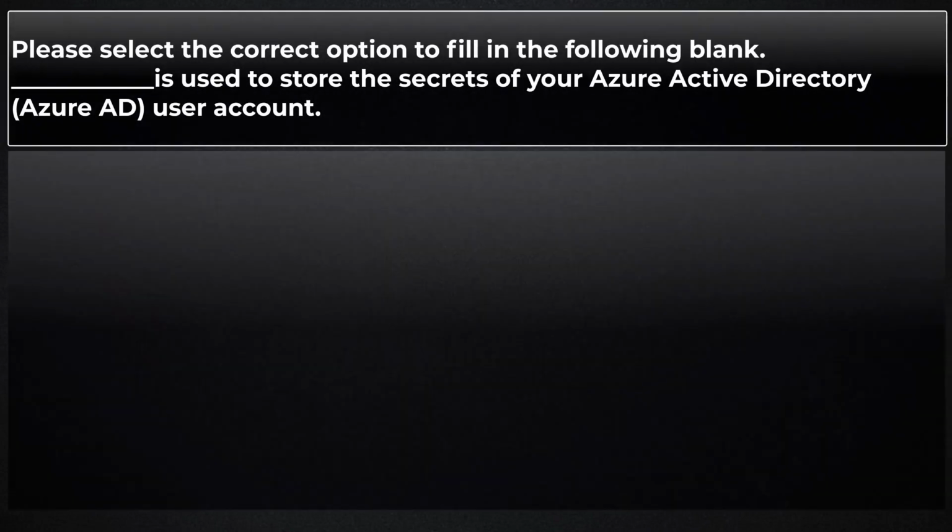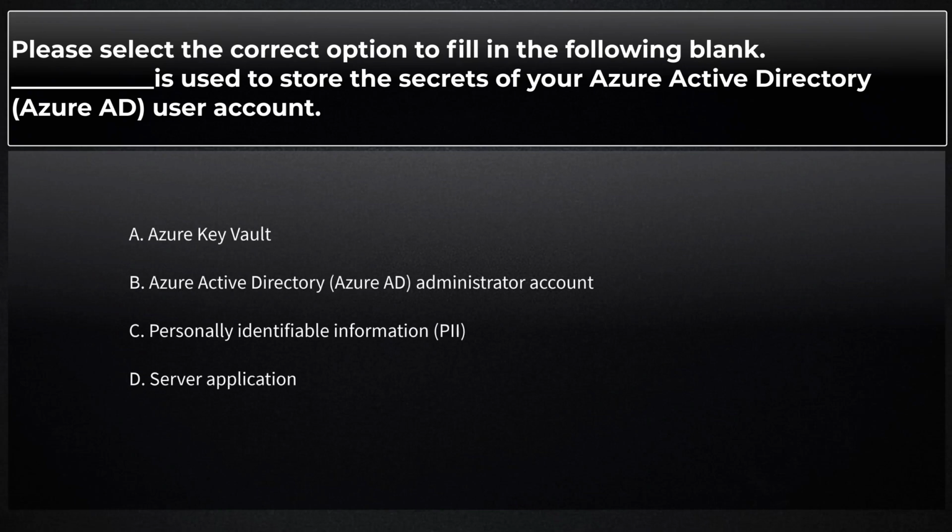The next question is: please select the correct option to fill in the following blank. Dash is used to store the secrets of your Azure Active Directory user account. Option A: Azure Key Vault. Option B: Azure Active Directory Administrator account. Option C: Personally Identifiable Information, PII. Option D: Server Application.